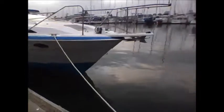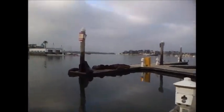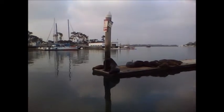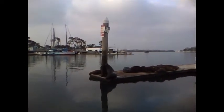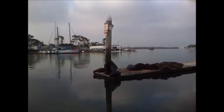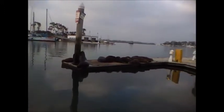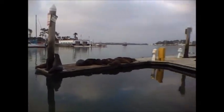So, here in Marina Del Rey, look at this guy. He's just snuggling up to that piling, isn't he? Look at you guys. Looks like they're giving up the guest dock to the birds and the seals here. Look at this.